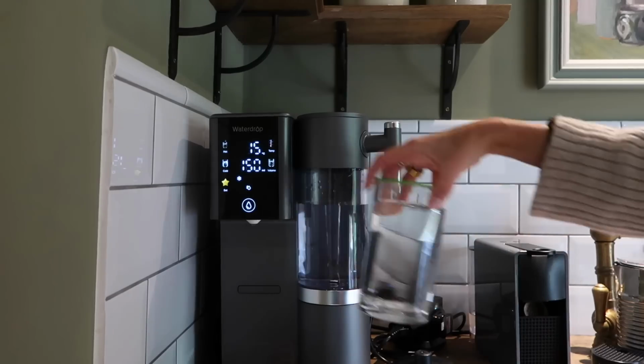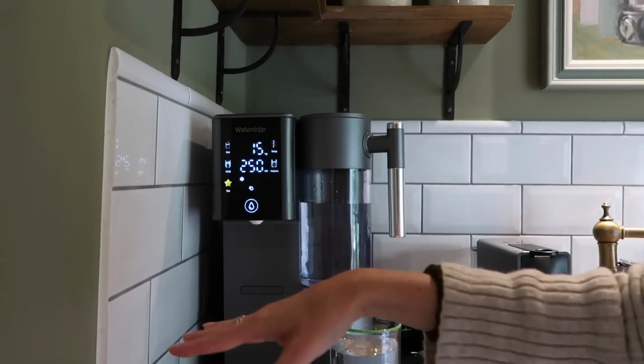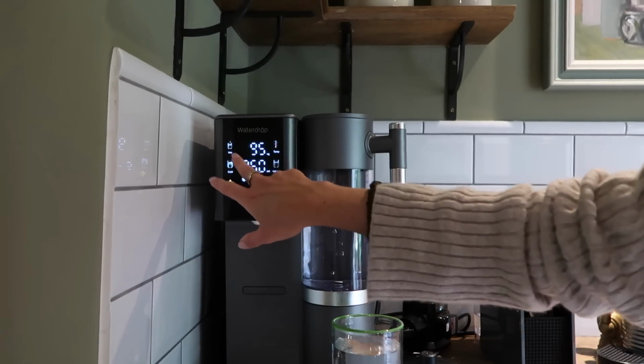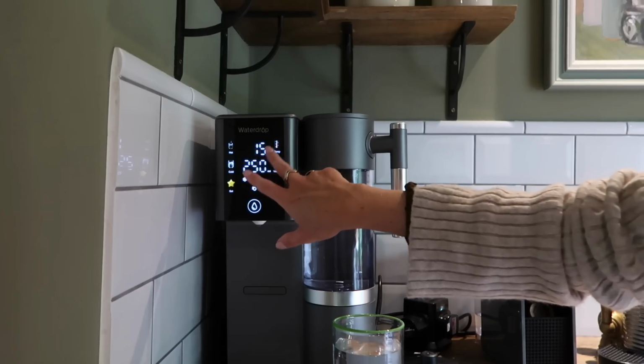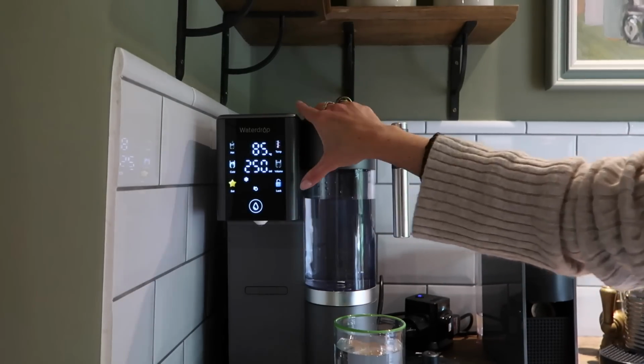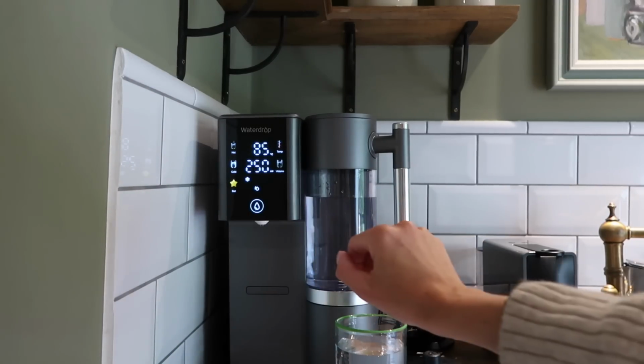I think these cups are 350 ml, so I could press that and leave it filtering away, or instead of waiting for the kettle to boil, I can just click hot, or maybe I want it to be like 85 degrees, which is the perfect temperature for matcha. Take the child lock off, and then it's as easy as that to get hot water. And it just tastes better, so I have been very much enjoying using this filter.